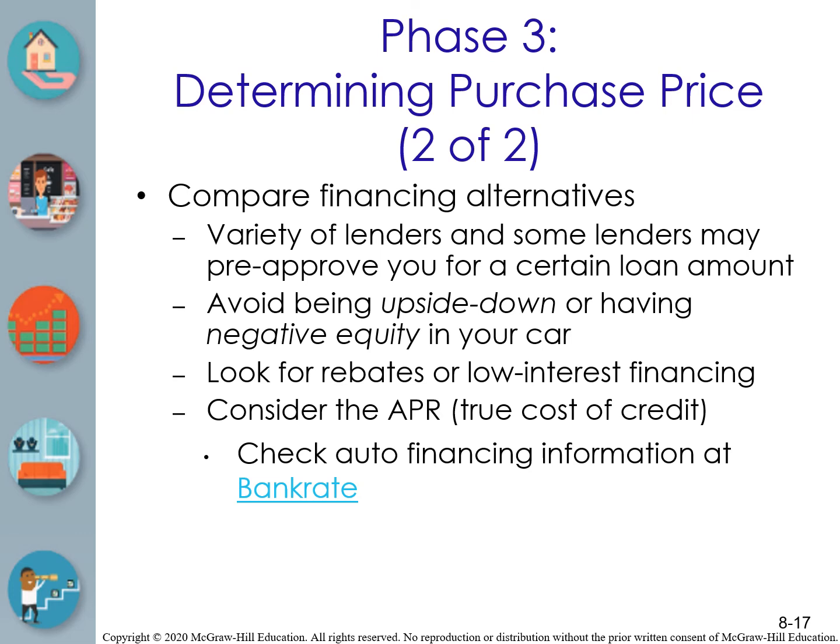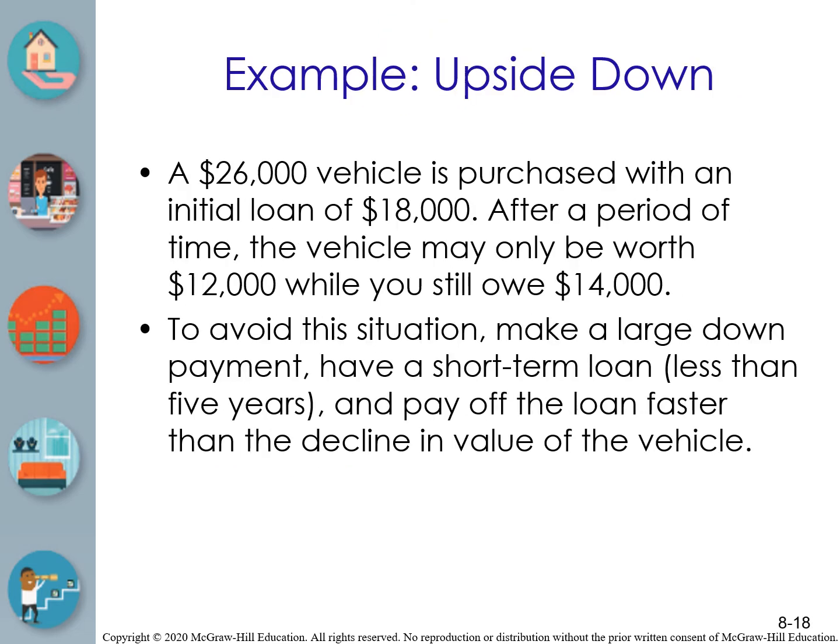Anyway, looking for rebates and low interest financing, it's always out there. Usually it's one or the other: you either get the rebate or you get the low interest financing, but that's another point of negotiation. Always, always, always find out what the APR is, and they do have to divulge that.